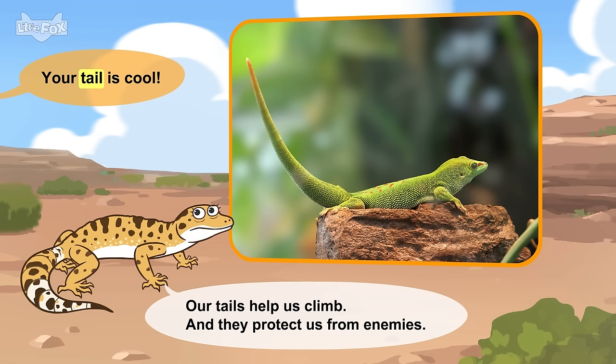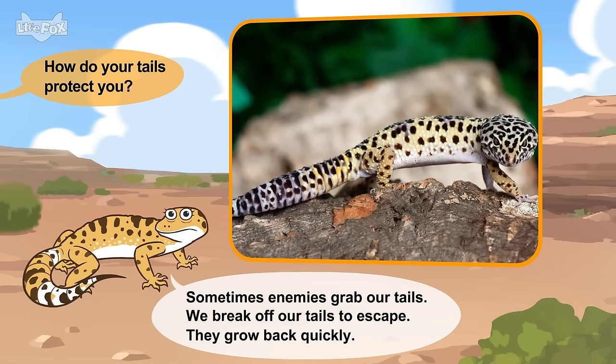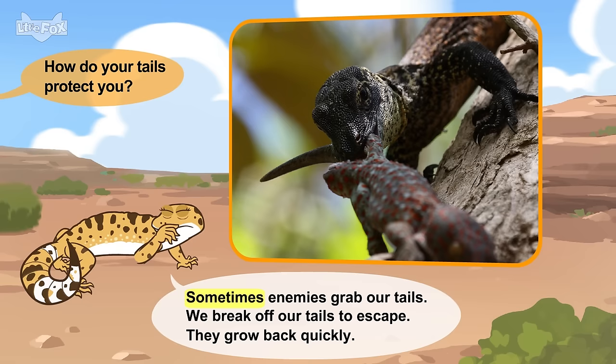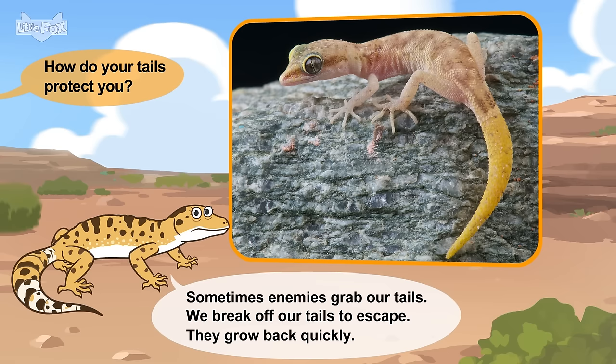Your tail is cool. Our tails help us climb. And they protect us from enemies. How do your tails protect you? Sometimes enemies grab our tails. We break off our tails to escape. They grow back quickly.